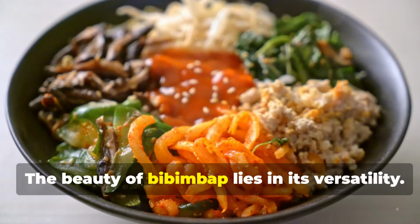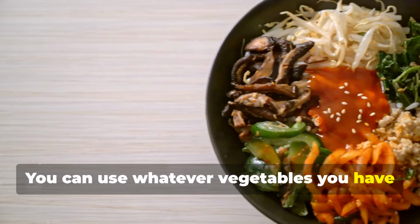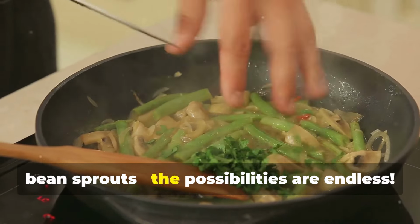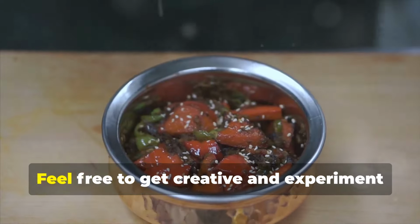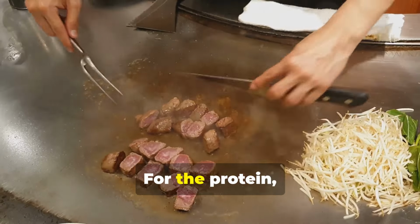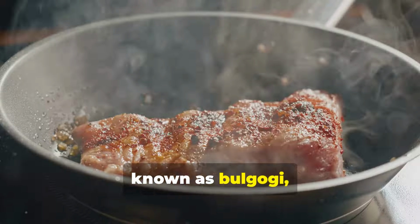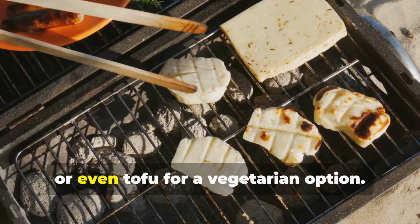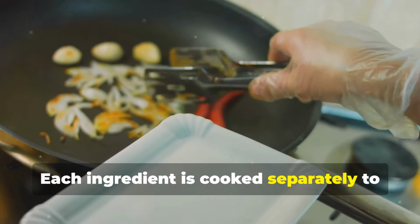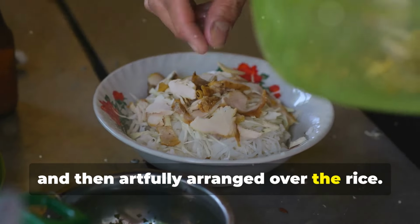The beauty of bibimbap lies in its versatility. You can use whatever vegetables you have on hand: spinach, carrots, zucchini, mushrooms, bean sprouts. The possibilities are endless. Feel free to get creative and experiment with different colors and textures. For the protein, you can choose from thinly sliced beef, known as bulgogi, spicy pork, chicken, or even tofu for a vegetarian option. Each ingredient is cooked separately to enhance its individual flavor, and then artfully arranged over the rice.